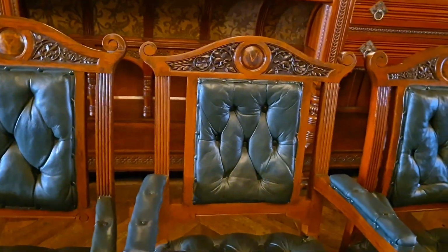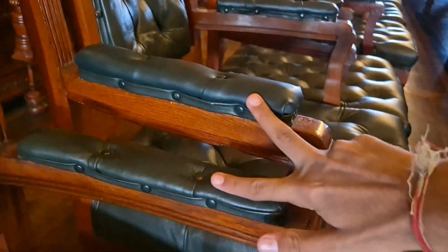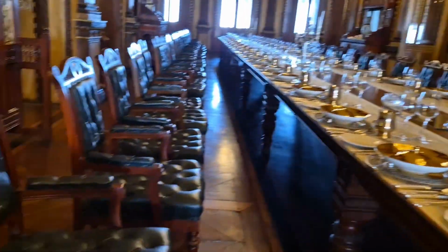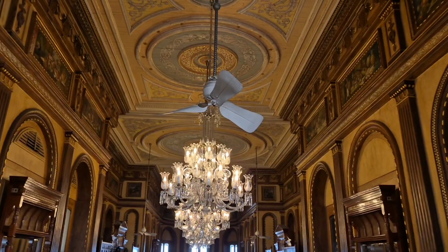This was the chair, my friends, which the Nizam of Hyderabad or the Nawabs used to sit. Because you see this difference? His hand was rested on top as compared to anyone else in this entire room. Should I sit on it? Probably not. Now we have come to the end of this dining room.